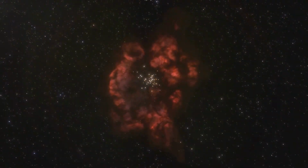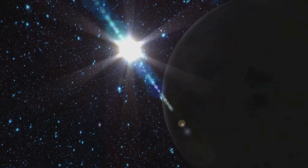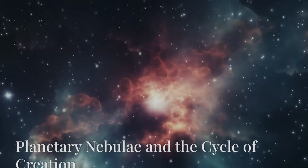Planetary nebulae are beautiful but temporary. Over tens of thousands of years, the gas expands and fades, eventually dispersing into space. What remains is a white dwarf, the star's dense, cooling core. These white dwarfs will quietly fade over billions of years, ending the life cycle of the star.